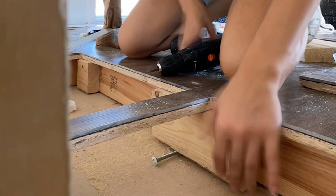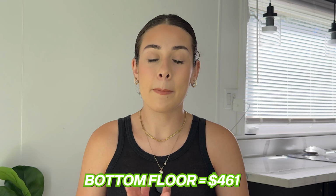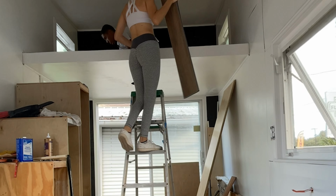Now my parents do own a flooring company, but I wanted this really specific flooring that unfortunately we didn't have any stock of, so I ended up purchasing it, obviously for a pretty good discount, but it still ended up being around $500. And the flooring that we used for the loft, just to save a little bit, we ended up getting some donated boxes.